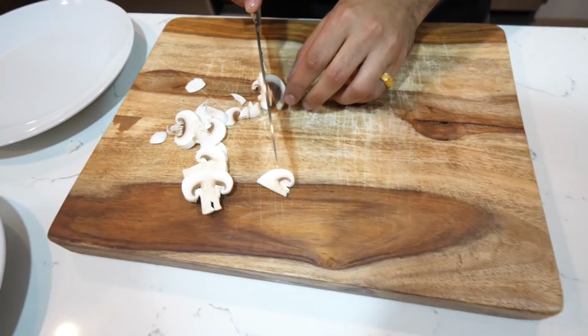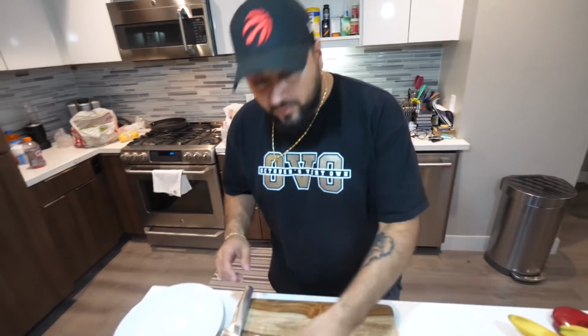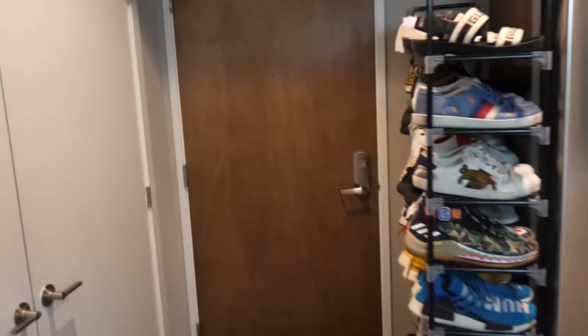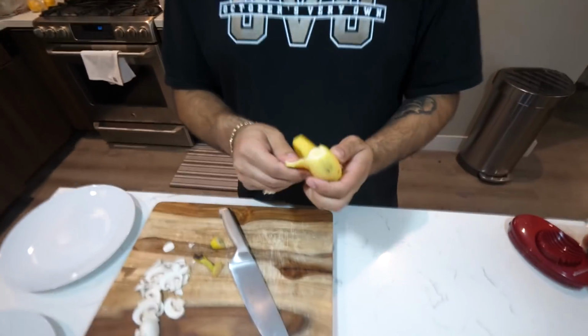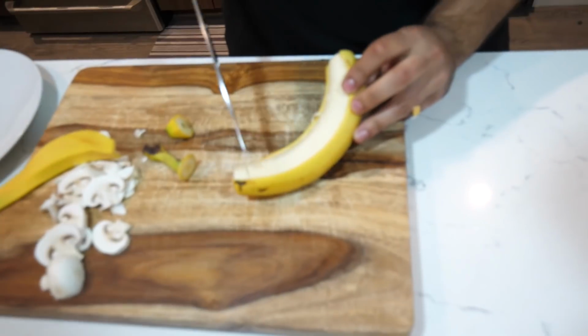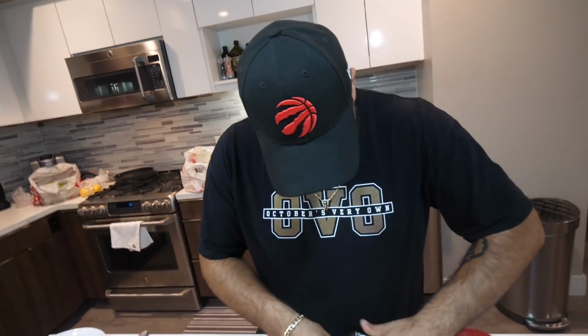Wow, look at that. Hey, no, we only need one mushroom. Grab the next thing. Bongo, you're taking too long, bro. Hurry up. These bananas, they're almost here, bro. They're almost at the house. You're running out of time. The banana's taking too long, bro. Okay, grab the strawberries. You haven't even cut the banana. Bro, let's go. Hey, bro, it takes time.